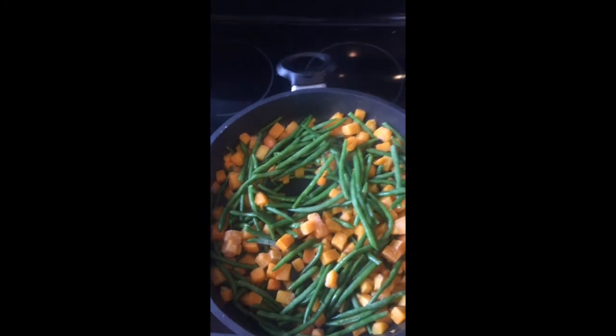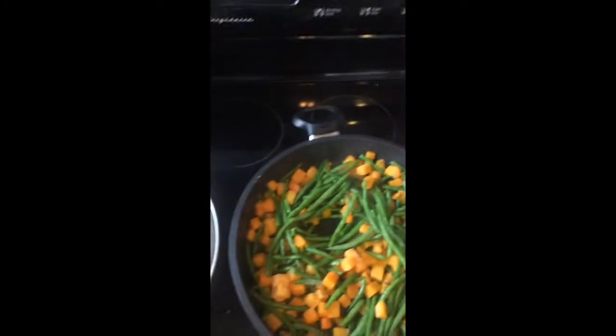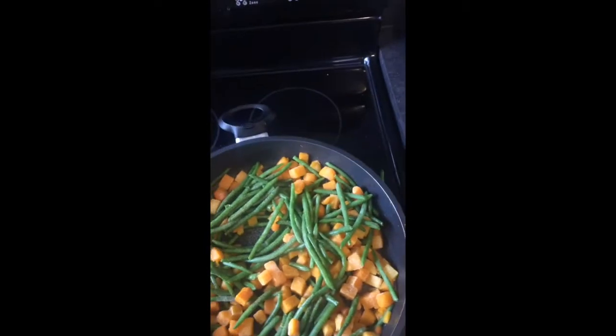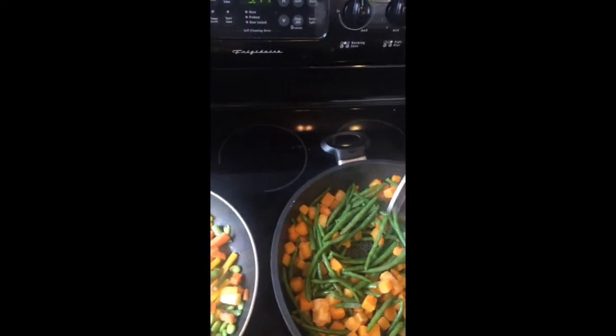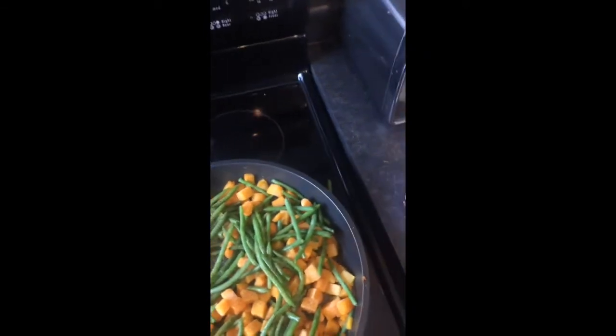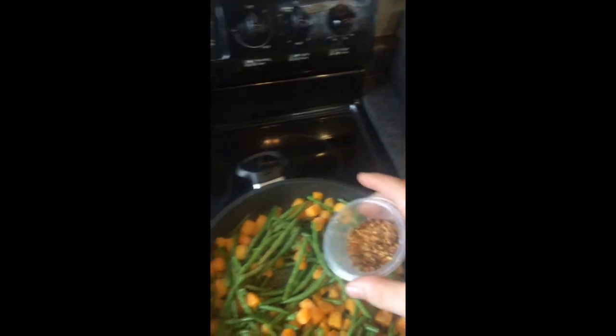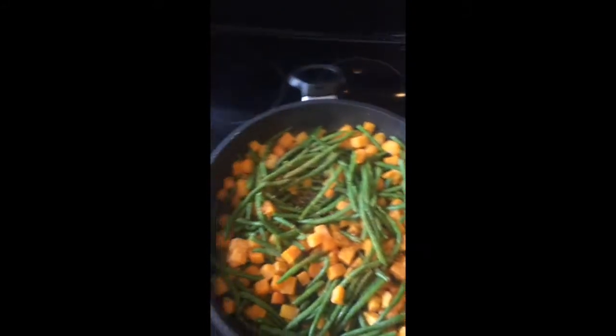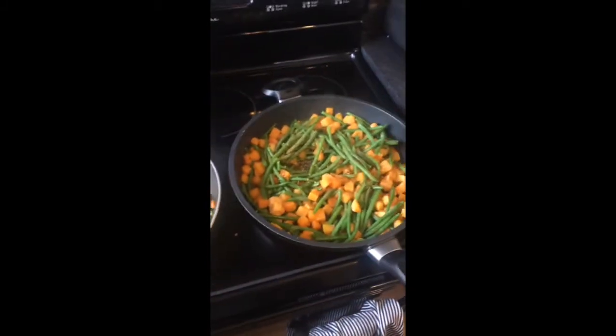Just a little bit of flavor, what I like to add. A little bit of garlic powder, nothing too crazy, not too much. Just a little hint. A little bit of seasoning salt. Again, even lighter just because of the nature of the salt. Don't want too much of that. And then this is a little mix that's called sweet mesquite. I like to add a little bit of that too. Not overdoing it, but just adding a little bit of flavor to the veggies.